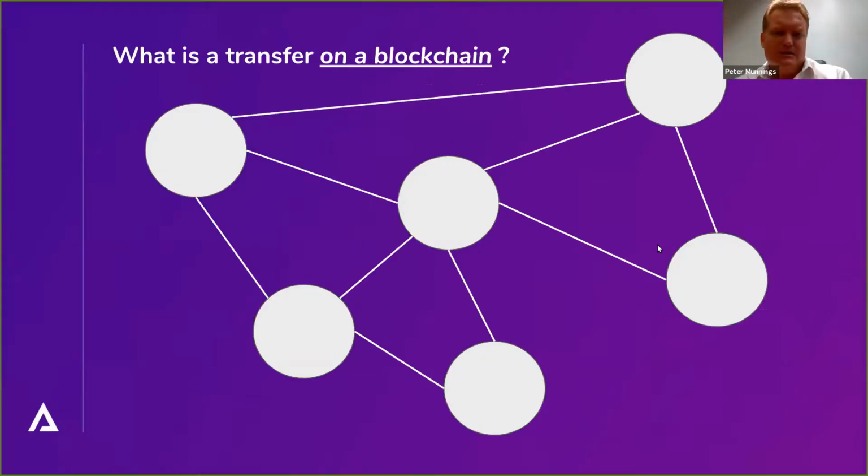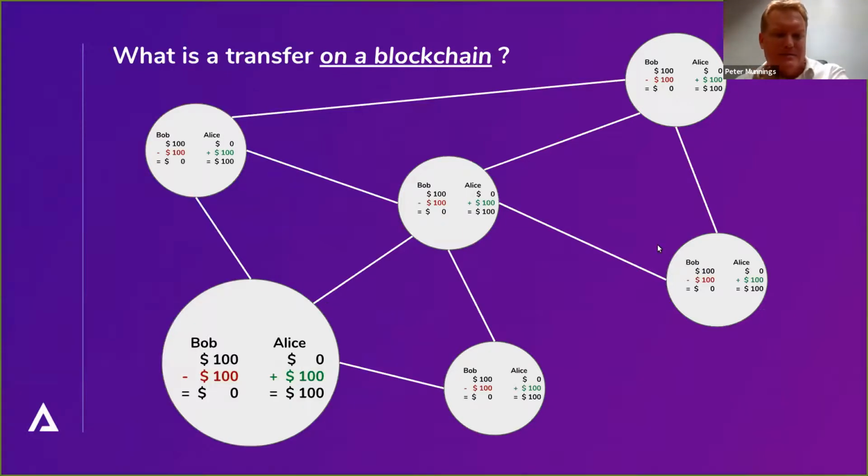So let's have a look at what a transfer is on a blockchain. We know that a blockchain is a set of nodes that are distributed, that are connected to each other. They keep in sync with each other through a consensus mechanism. And basically, we take that same transaction between Bob and Alice, so the digital transaction, 100, Bob starts with 100, he does a debit on his side, a credit on Alice's side, and she ends up with 100. That same transaction, all of the state, all of the transaction itself is communicated to all of the other nodes, all of the other nodes stay in sync through the consensus mechanism, and everyone has a copy of that transaction.